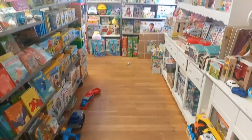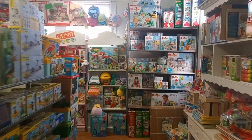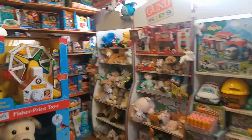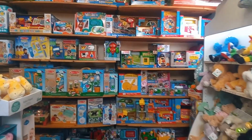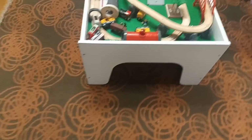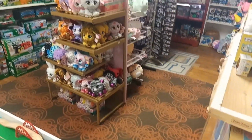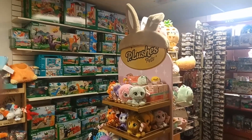What might we find here in this chamber? It looks like it's stuff for the little ones. Fisher Price toys. Gund Kid. Gund? What is that? I've never heard of that. But what do we have here? Measuring kits, shaving kits, how to grow a flower kits, and walking through here we have another track. Then moving over here we have plushy pets. And I think I see dinosaur stuff over there on that wall too.